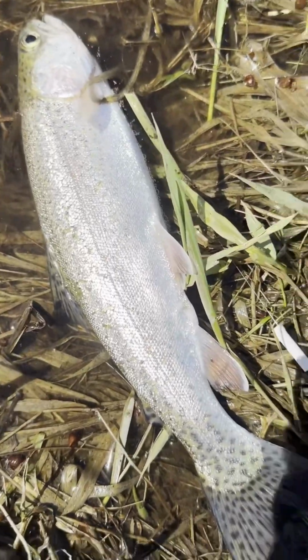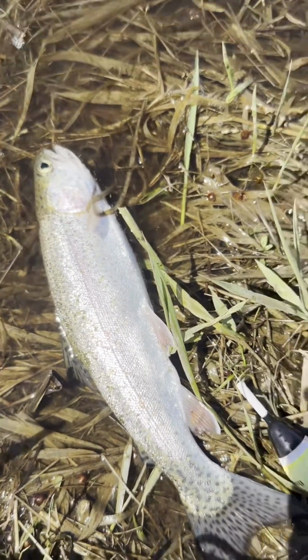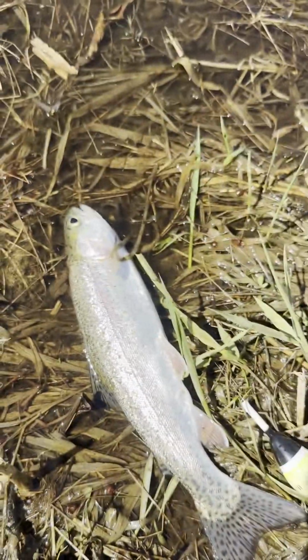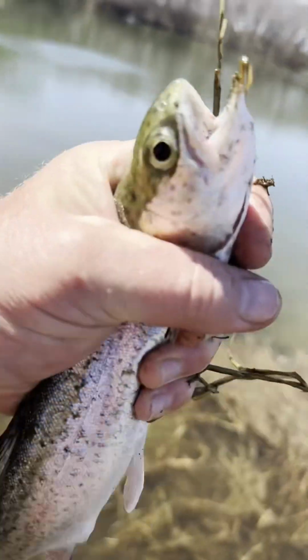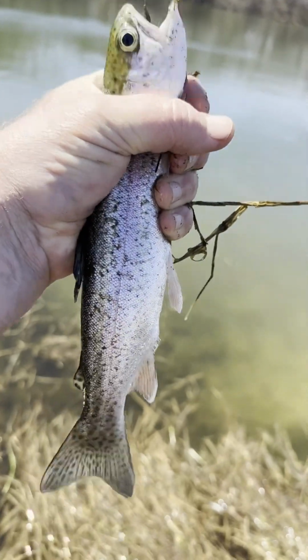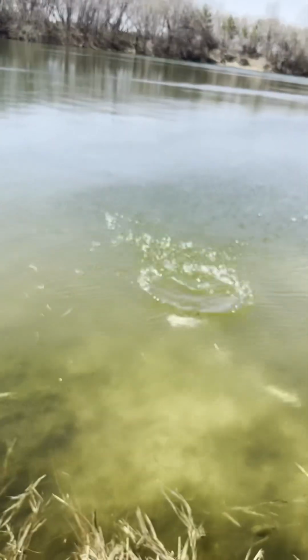Sometimes these rainbows belly the hook. The best thing to do is just cut it and let them go. Yep, that way they'll survive. Okay, there's the rainbow. He's got my hook down his throat, but I'm gonna let him have it so he can live another day. Goodbye, fella.